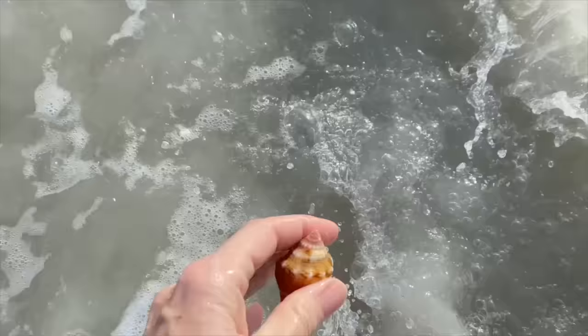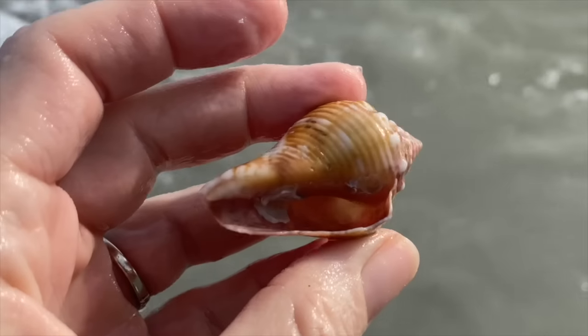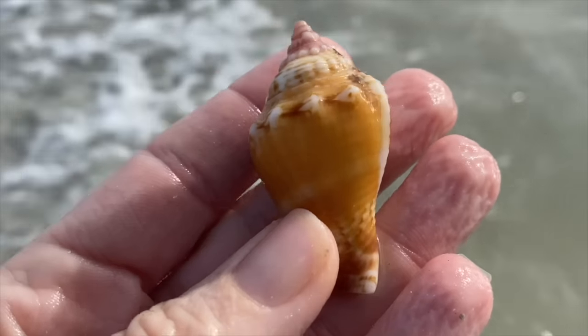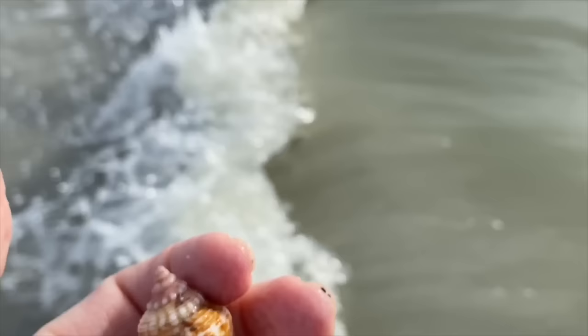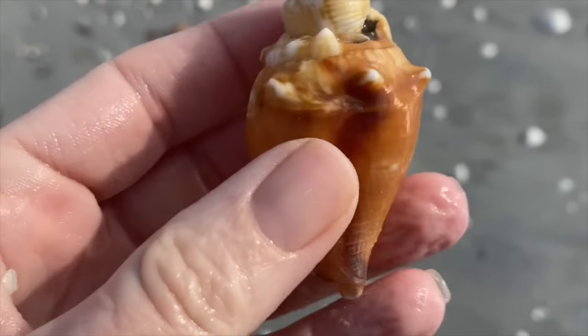And that is a fighting conch. Now, fighting conchs are relatively common, but the colors and the variations. Now look at this one, it's a little pink. I'd kind of mentioned that pink color. So I don't know if I'm gonna keep that one or not. Oh, it's really kind of pretty though. The knobs are a little different. This one I'm definitely, definitely keeping.